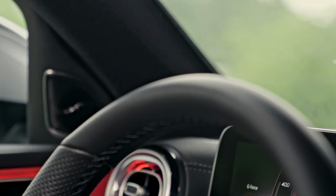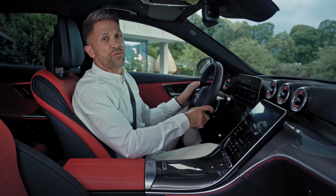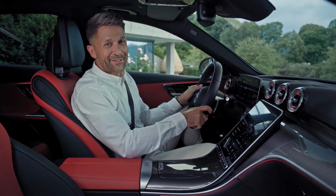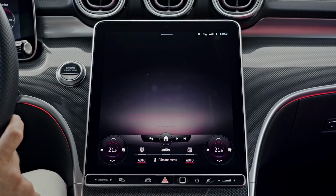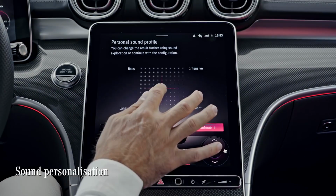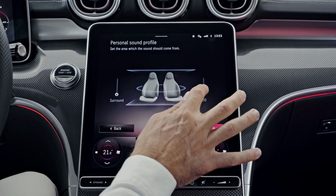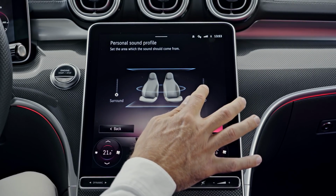With its 15 speakers and an output of 710 watts, it produces a really strong and brilliant sound. And it does something you won't experience in many other cars. The system comes with sound personalization. Its sound processing calibrates to your individual sense of hearing.